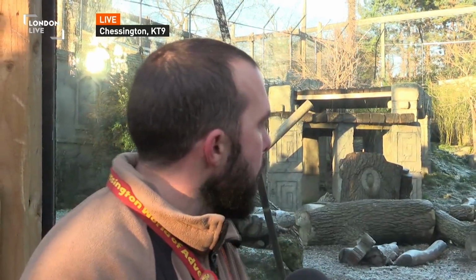But for the cubs, the cold doesn't slow them down at all, as you can see. So how important is it that Chessington have got these 3 little cubs? It's very important. Unfortunately, Asiatic lions are classed as endangered, and they estimate there's roughly just over 500 of them left in the wild, so not many at all.